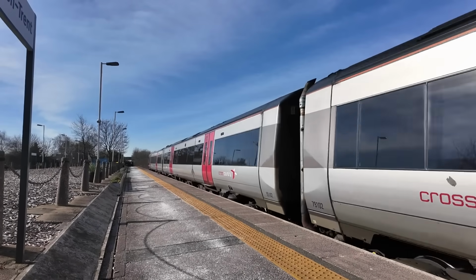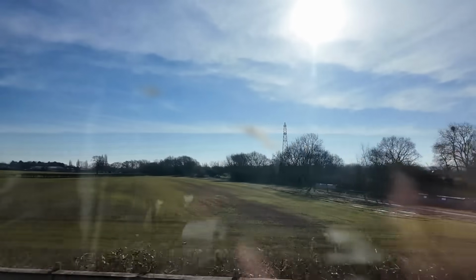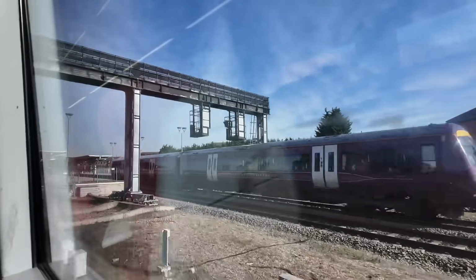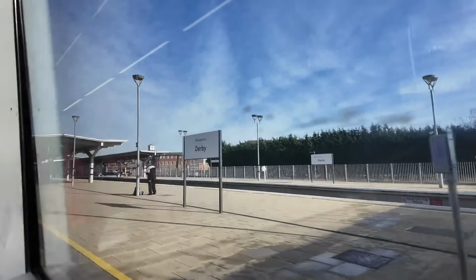I've got just over 10 minutes on 170-102 now through to Derby, and yeah, 102, so close. I will check where that refurbished unit is once I'm off here. I've checked, and yeah, it was 170-101 that I saw out of the window before. It did go back out to the depot, and it will be coming out again later on doing another service from New Street, but it's only this evening. So yeah, that quick glimpse that I caught, that's the best I'm going to get today.